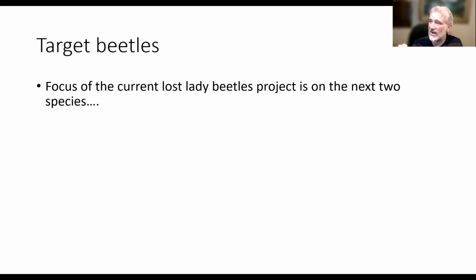So these 2 species are in large part the focus of the lost lady beetle projects that we've heard about farther into the south in New York state.